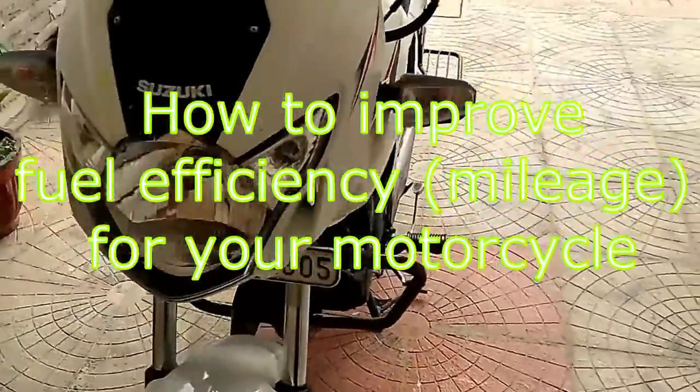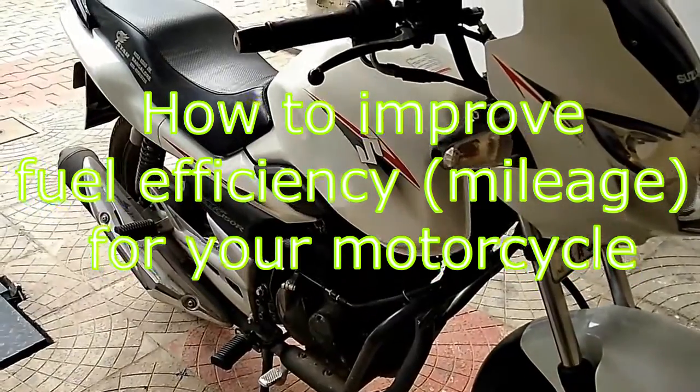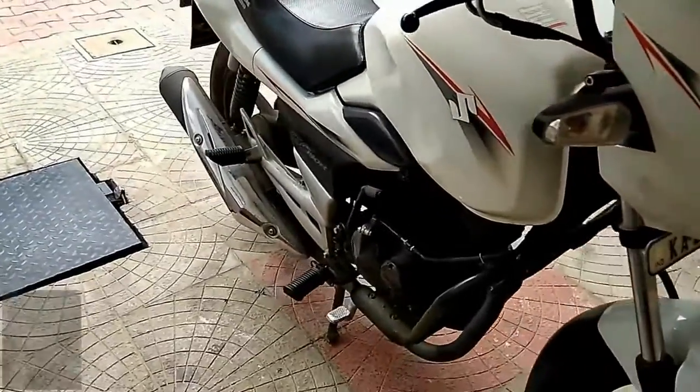That's my Suzuki GS 150. I just thought I'll probably tell you something about this idle RPM, which is quite a big nuisance every time I take the bike for a servicing.